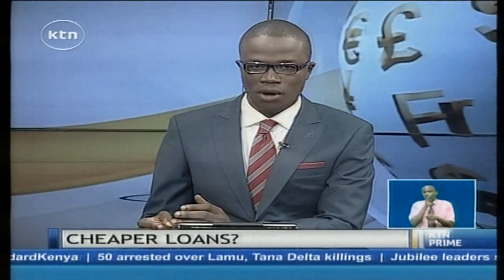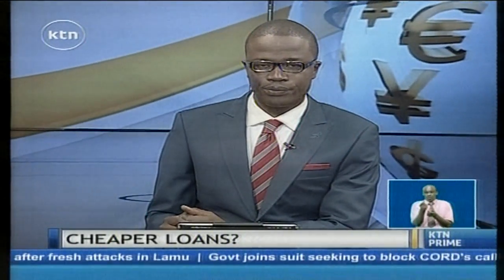The Central Bank's Monetary Policy Committee has published a new loan pricing tool. This formula, known as the Kenya Bank Reference Rate for pricing bank loans, could see borrowers seeking new loans access them at lower prices. Customers will also be able to compare what rates the different banks are offering and loading it onto the KBRR as the CBK makes efforts to lower interest rates in the country. Here's more.